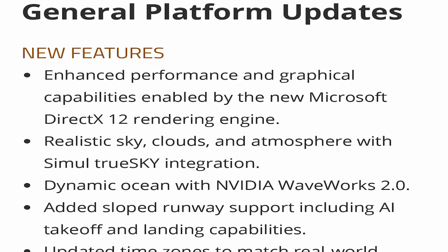Right up at the top of this list, it says, enhanced performance and graphical capabilities enabled by the new Microsoft DirectX 12 rendering engine. Now, first up, that's a bit misleading. It says the new Microsoft DirectX 12 rendering engine. It would probably be more accurate to say the current DirectX 12 rendering engine, because DirectX 12 has been around since 2014. It was launched with Windows 10.